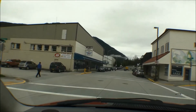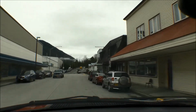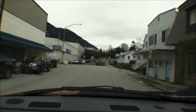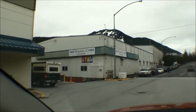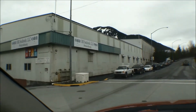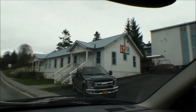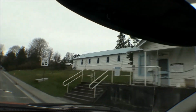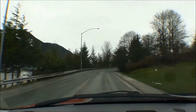We got the IGA store, Trading Union IGA store there. They used to have a hardware store across the street there, but they closed it down. And then, now they call it OBI Seafoods. It used to be Icicle Seafoods and Petersburg Fisheries. That's a big fish processing plant there. They've got offices here and bunkhouses up there on the hill. Well, that's town.